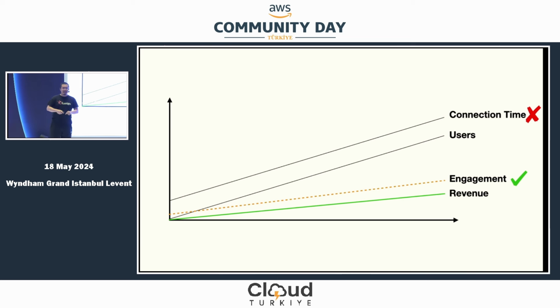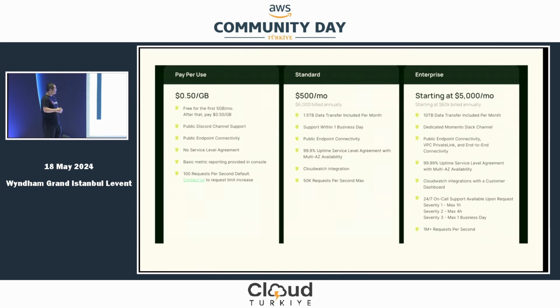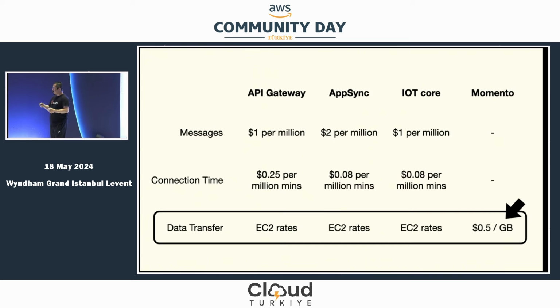So what can we do in this case for a WebSocket application? There's also, again, Momento Topics, which gives you a pricing model that's based on pay-per-use. So you only pay for data transfer at 50 cents per gigabyte, and you don't pay for uptime, you don't pay for connection time, and don't pay for messages. So this allows you to have a system whose cost grows with the dimension in which your business revenue grows as well.